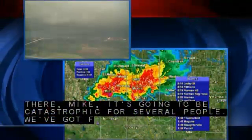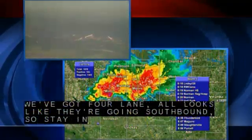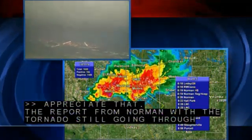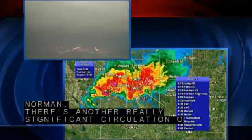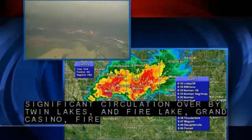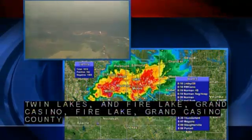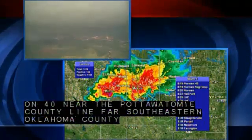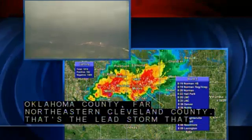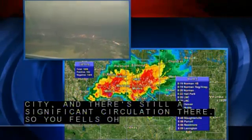Okay, appreciate that. The report there from Norman, with the tornado still going through Norman. There's another really significant circulation over by Twin Lakes and Fire Lake Grand Casino, over on I-40 near the Pottawatomie County line, far southeastern Oklahoma County, far northeastern Cleveland County. That's the lead storm that produced the tornado in South Oklahoma City, and there's still a significant circulation there as well. So you folks in Shawnee and Tecumseh, stay alert. There is a tornado warning in effect for Pottawatomie County for that storm.